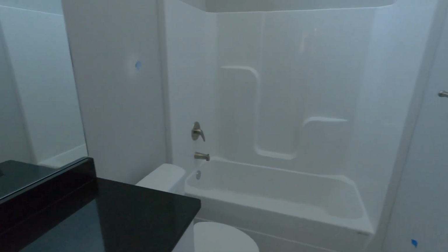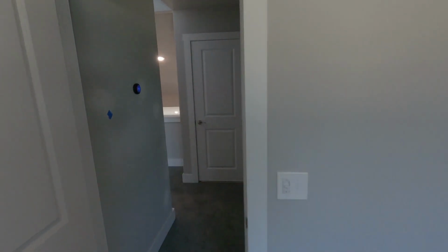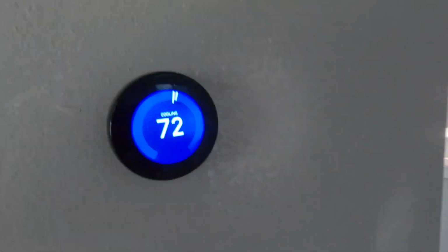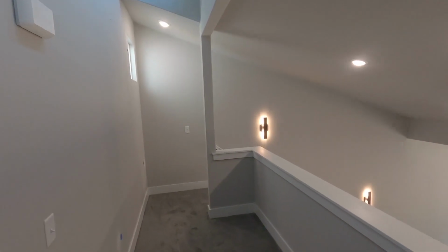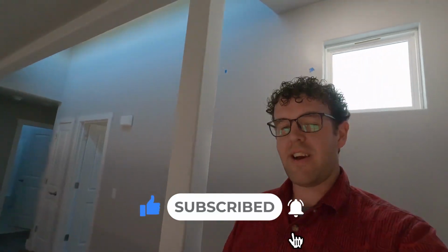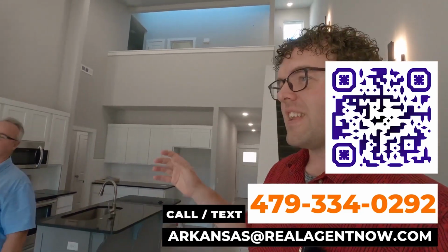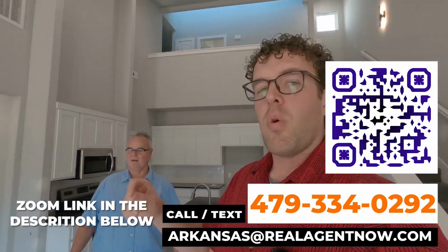You got your bathroom up here. You got some light coming from the windows up there. And then still vaulted ceilings everywhere, which is really nice. It's got, I don't know if this is Nest, but it's a nice system there. So this neighborhood is definitely worth checking out if you're looking for the Bentonville, Centerton area. $320,000, definitely worth checking it out. We're off to the second one right now.